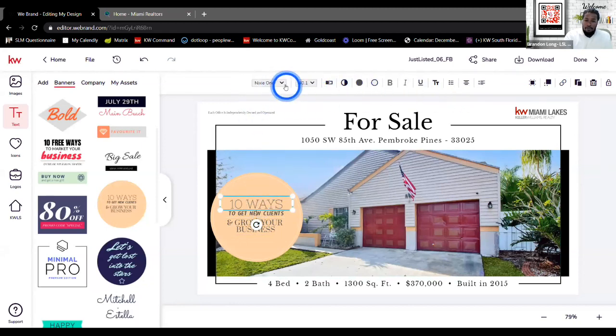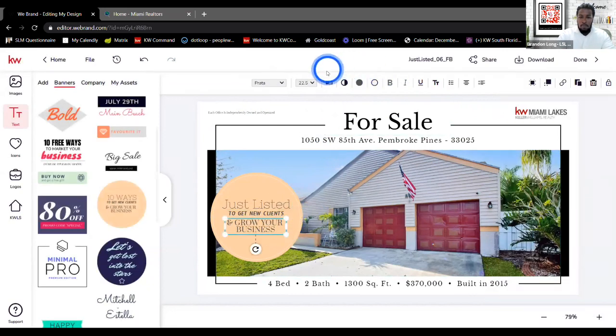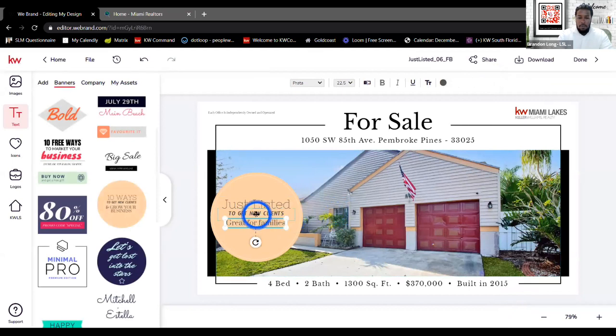So I can come in here and change the font. I can change the size. "10 ways to get new clients." Okay, so we wanted to say, just listed. Great for families. All right, so that's saved.